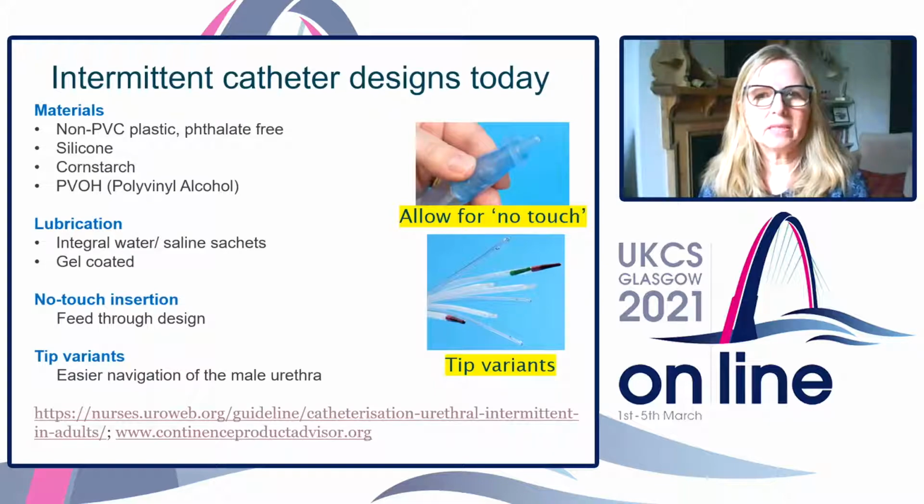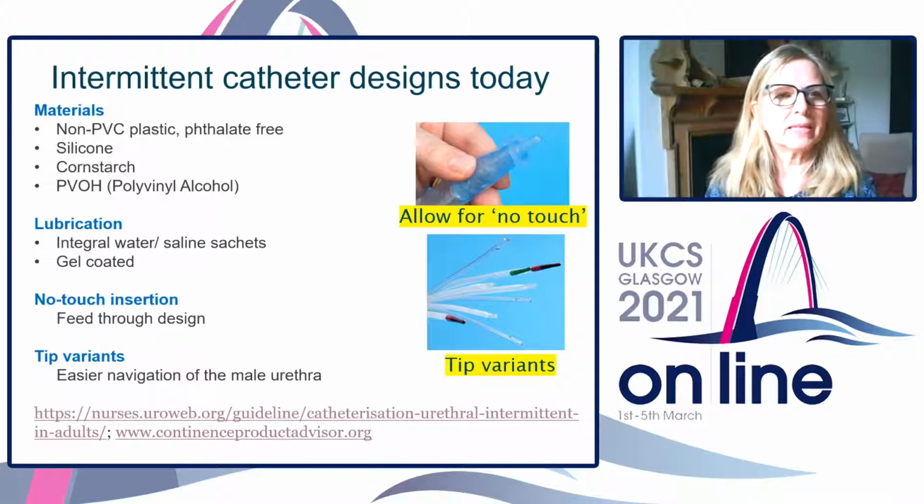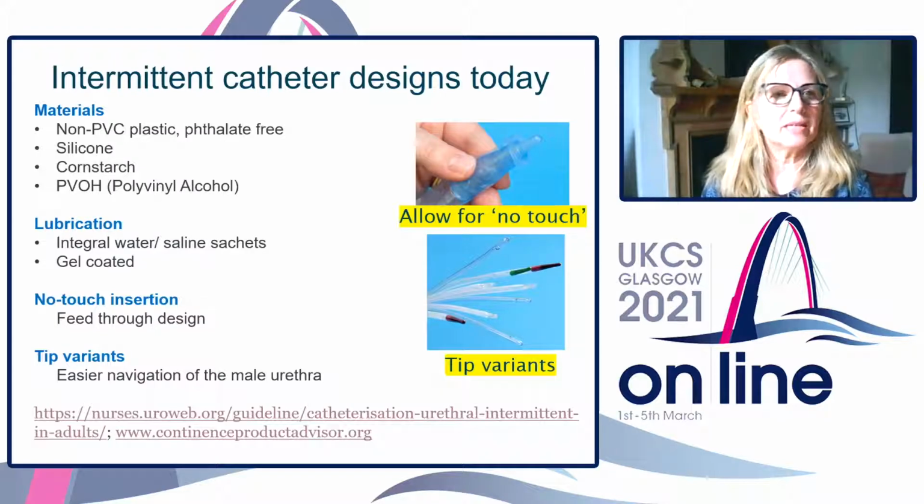Currently available catheters have developed from those first coated catheter designs, with refinements mainly to the materials from which they're made. So we have non-PVC plastic phthalate-free catheters, silicone catheters. We recently had a cornstarch one and now have one made from PVOH. Lubrication has changed, so there are integral water and saline sachets, and gel-coated catheters. Catheters have been designed for no-touch insertion, such as this one here, with a feed-through design. And there are tip variants, so soft tips, or Tiemann tips for negotiating the prostatic urethra.